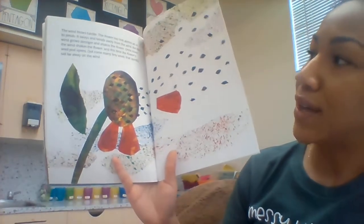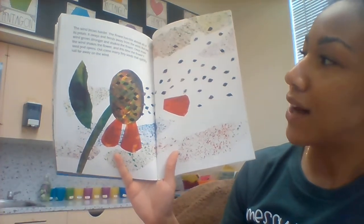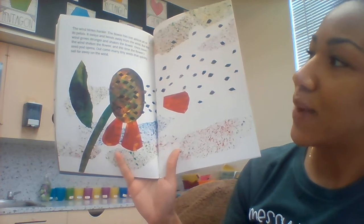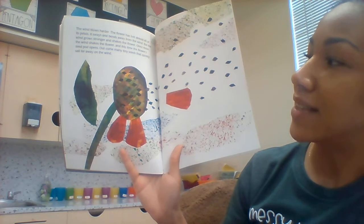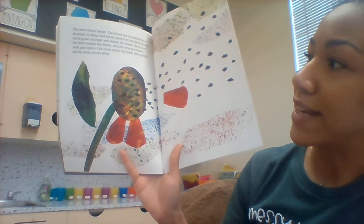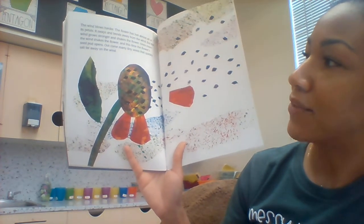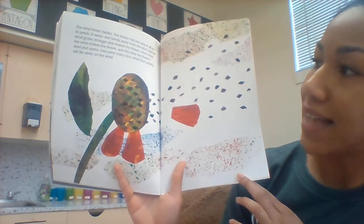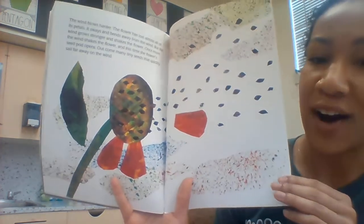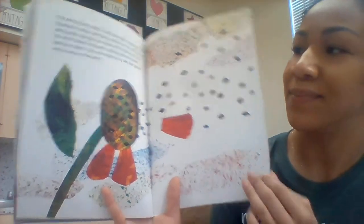The wind blows harder. The flower has almost lost all of its petals. It sways and bends away from the wind, but the wind grows stronger and shakes the flower. Once more, the wind shakes the flower, and this time the flower's seed pod opens. Out come many tiny seeds that quickly sail far into the wind.